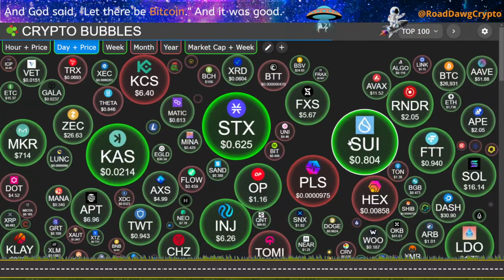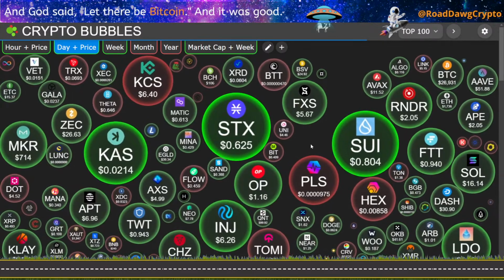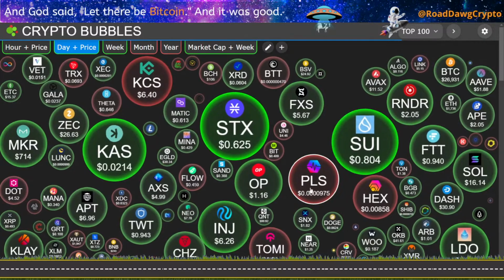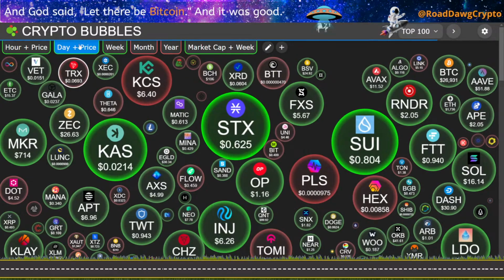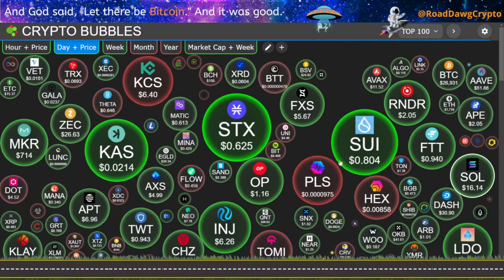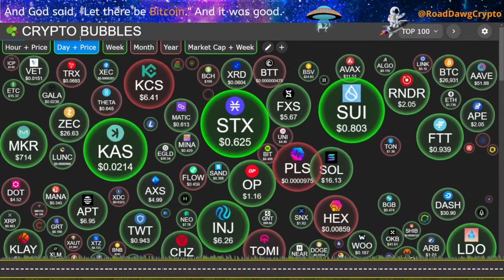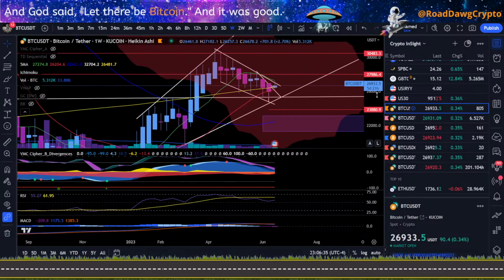Let's start this over again, looking at the green on the daily here on Crypto Bubbles. Stacks is up very nicely. Sui is up very nicely. I&J, Caspa. Render's holding its ground pretty well. Solana's doing even a little bit better there. That's $16. And now we come over to Bitcoin and looking on the weekly here.